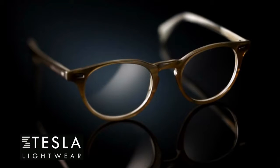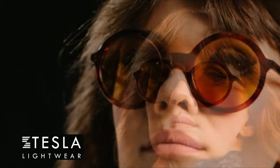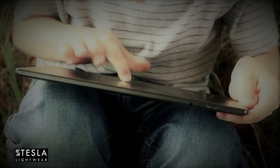What if you can change the way you see? If you can turn harmful light into something good for your brain and body? We spend so much time using technological devices, even more than sleeping. Social media, emailing, texting, or blogging, all of this occupies a large part of our day.